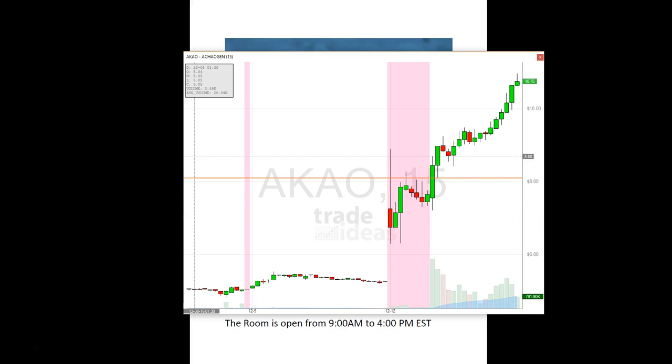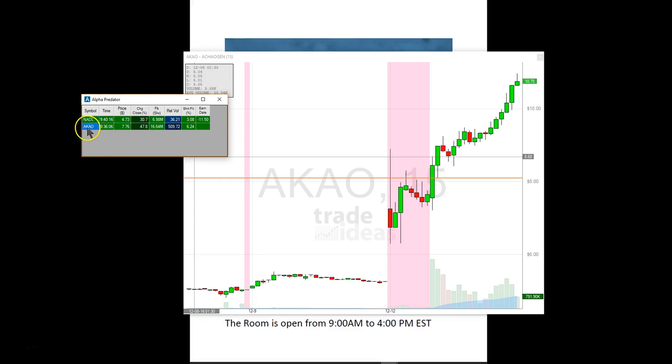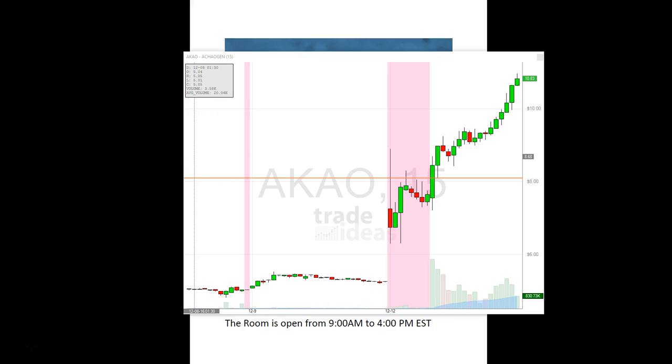And actually, it appeared in the Alpha Predator at 7.76 at 9:36, okay? A little too early for me to take the trade because it was whipping up and down, but I got into the trade right at this level here, and I sold some. Let's see, I sold some around 8.40, 8.60, 8.53, and just over 9. Didn't quite get the dollar. Got it right up to here. It popped up here, and I wasn't quite able to get out any there.